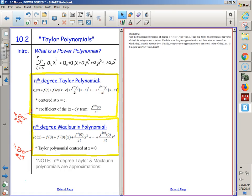Because here's what they're asking, because the wording's going to be way too small for most of you to see. They want us to find the Maclaurin polynomial of degree n equals 5. All right, guys, let's go ahead and focus on n. Find the Maclaurin polynomial of degree n equals 5 for sine of x.